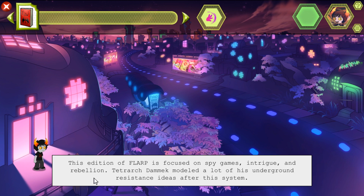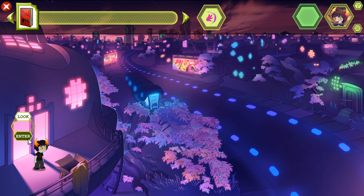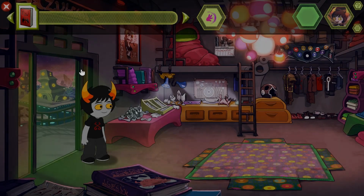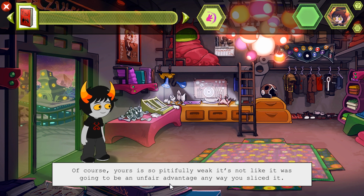Inside is a Flarp manual. This edition of Flarp is focused on spy games, intrigue, and rebellion. Tetrarch Domek modeled a lot of his underground resistance ideas after the system. Telekinesis on book. It is absolutely permitted for you to use your real-life telekinesis in a Flarp session. Of course, yours is so pitifully weak, it's not like it was going to be an unfair advantage anyway.